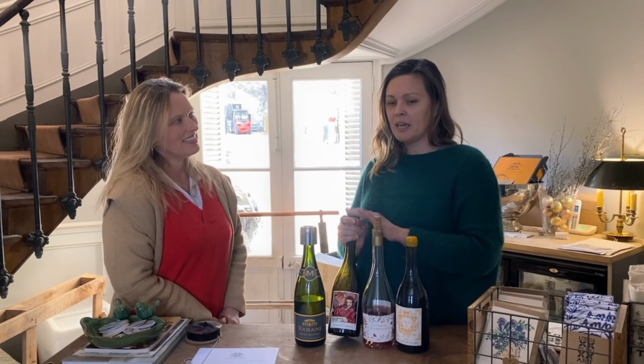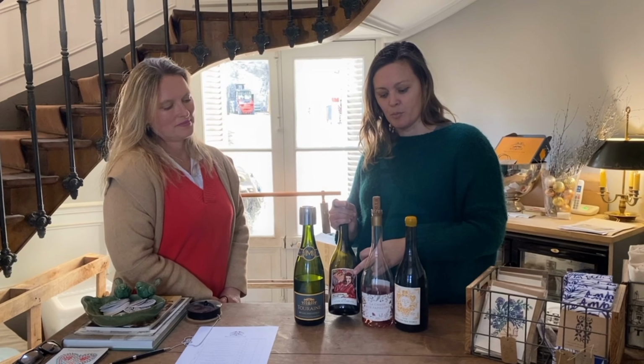So this is a Malbec. It's called the Cuvée de l'Artiste, so the artist's cuvée. And each different vintage year has a different artist on the bottle. So this is a wine that is aged in oak barrels for up to a year.